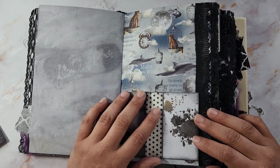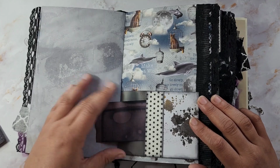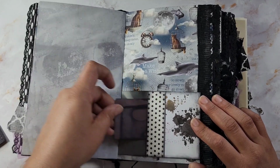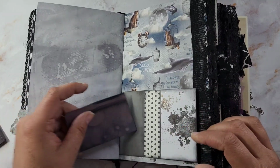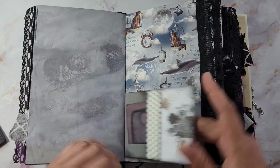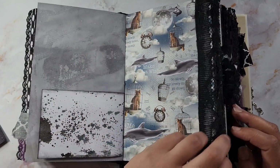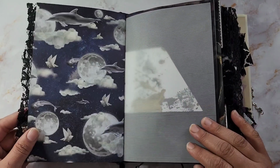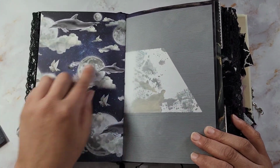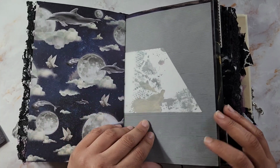So I tried to do things that would look one way but are actually another. So this is the pocket right here that goes this way, but this is also a tuck spot, so she could tuck something in here if she wants. But this is the pocket on the back of that sprayed paper. And then here is some more of that paper from the paper pad with some lace trim on the edge. And I just love how fantastic the imagery here is.